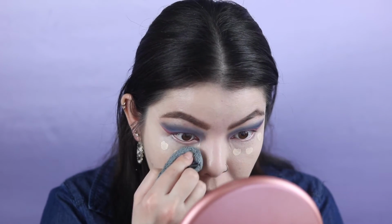Ooh, that is very creamy. The shade that I got is fair, and I feel like this is a little yellow, but that's okay. So now I'm going to just blend this out. There isn't a lot of coverage. There's not as much coverage as I would like. It's very luminous. It's very dewy, and it feels so hydrating. It feels so freaking light and just really kind of like watery almost, but I really like that because you don't feel that heaviness on the under eye area.